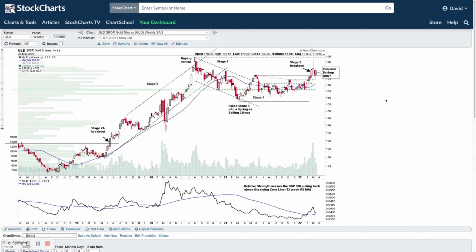as that's a failed breakout at that point. So at the moment, we're treating it as a potential backup from an accumulation stage 1 base, a big stage 1 base, and with the strength that we've seen in the gold miners, it's backing up at the moment in terms of giving additional confirmation that it has been an accumulation range, and we're moving on out into stage 2.